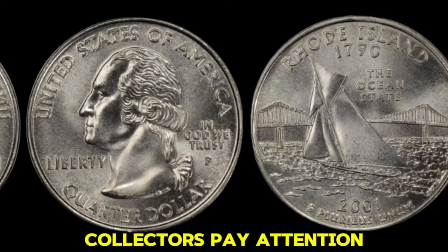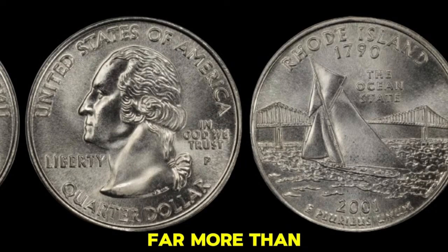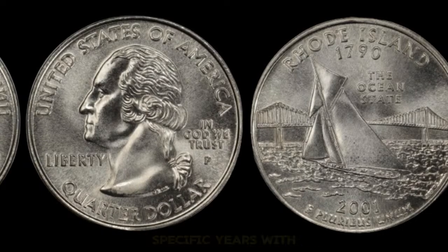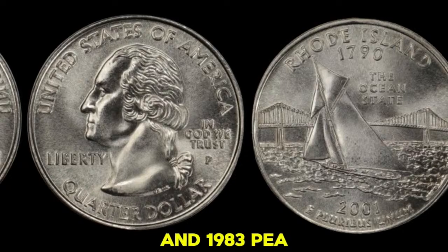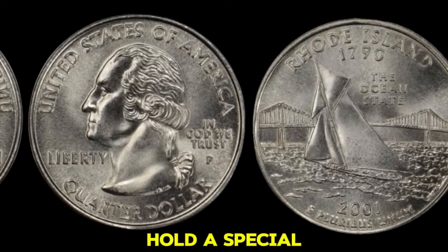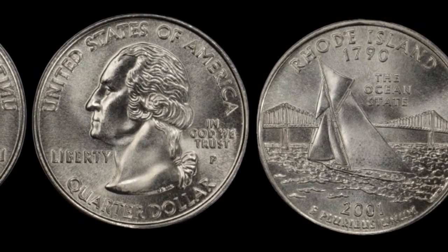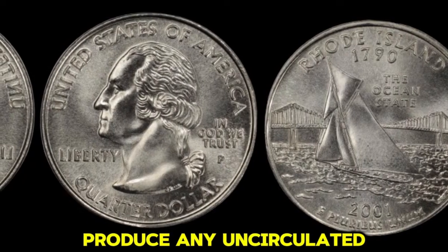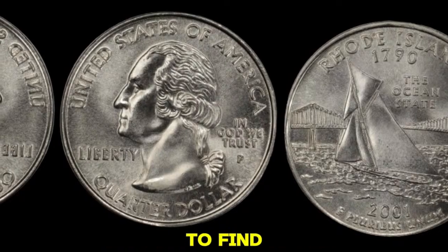Collectors, pay attention. Certain years of the P mint Washington quarters are worth far more than just a few cents. For example, quarters minted in specific years with eras, like the 1982 and 1983 P mint quarters, hold a special place among collectors due to their higher-than-normal value. Why? Because in those years, the mint didn't produce any uncirculated sets, making high-quality examples much harder to find.